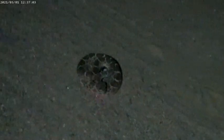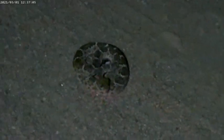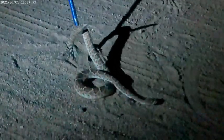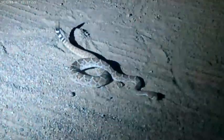So yeah, guys, I want to get some photos of him. So I'll see you guys in a second, hopefully. We're about to let this guy go. I'm going to get one quick video for my family. He is a probably yearling Western Diamondback. Beautiful snake. We are going to be releasing him after I get this quick video. But there we go, guys. So yeah, two Diamondbacks in one night.